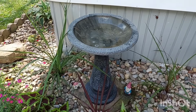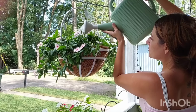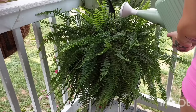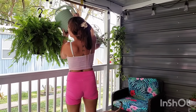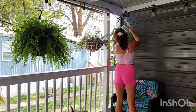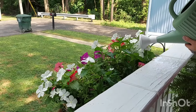So first off, the neighborhood cats use this bird bath more than the birds around here. Every time I come out here, they're drinking from it, which I don't mind. I do have a lot of plants up here on my deck. My deck may be small, but I surrounded it with flowers this year and greenery. And so I'm constantly out here watering the flowers and picking off the dead.